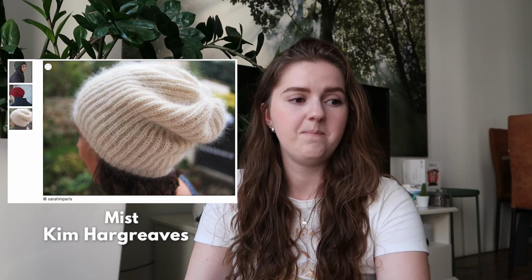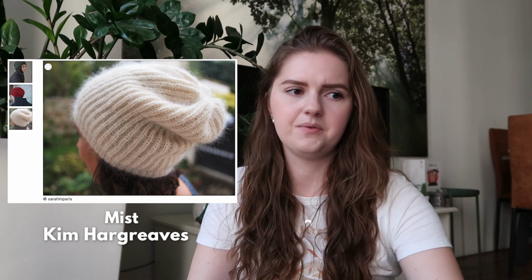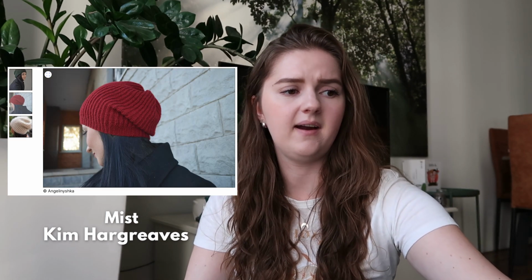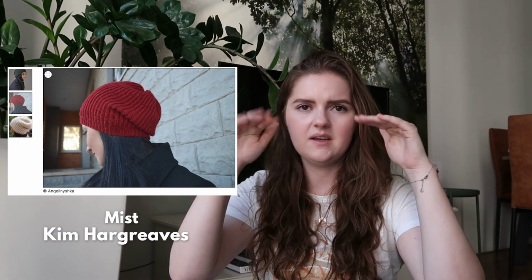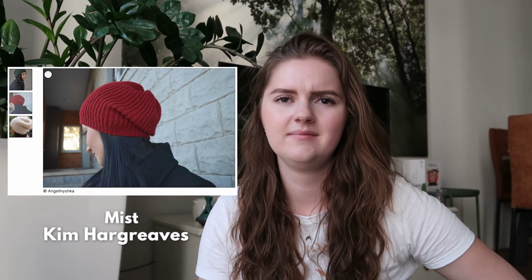So this one. This is a beanie style hat, I think. I think it's really beautiful. She made it with a lace plus fingering braid. I think there's some mohair in there. It is ribbed, but it has a different kind of style to it. Since it doesn't have a, how do you call it? A fold. I think you know what I mean.